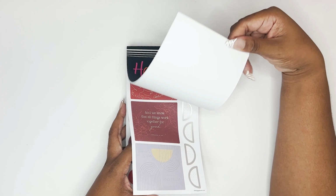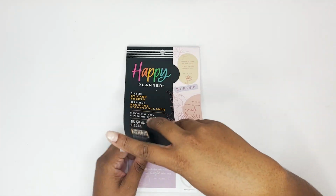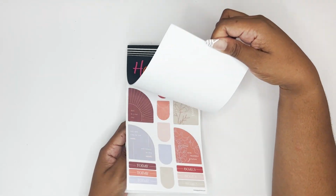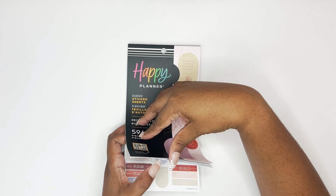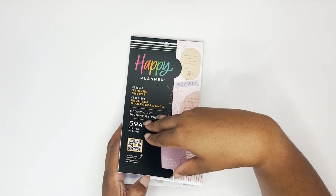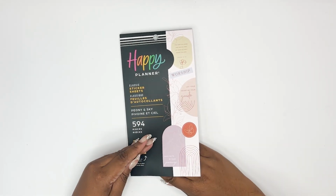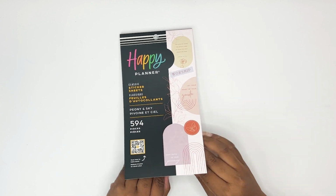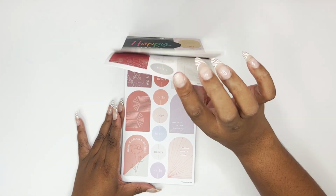I wish that this was a color palette for one of the main 2024 planners. Oh my gosh, these outline florals are gorgeous. I love this so much. Uh-oh, I've got pages that are stuck together. Let's see if I can save these pages. There we go. They just didn't get cut all the way. So that is Peony and Sky.